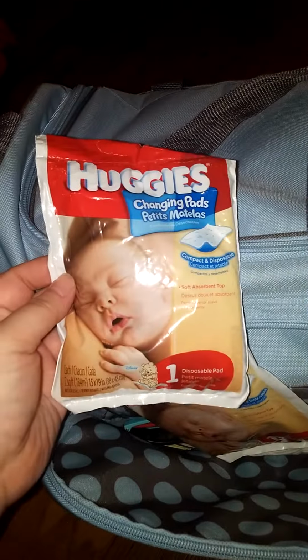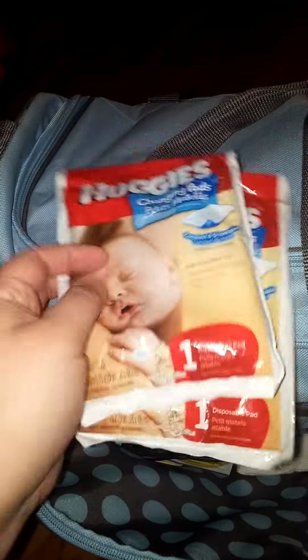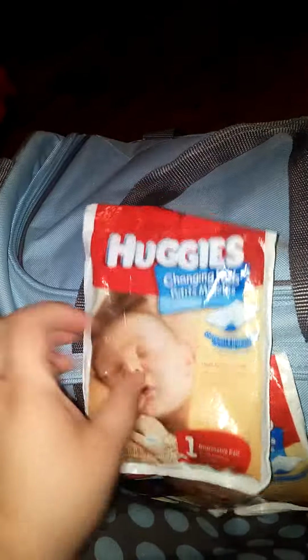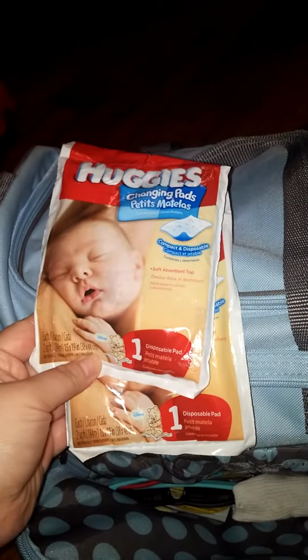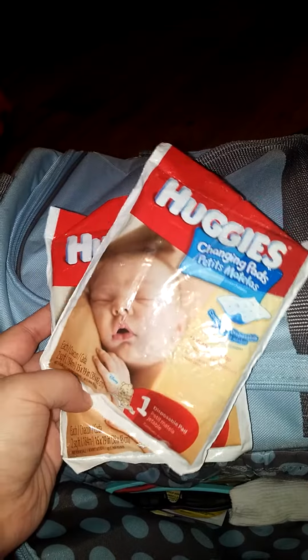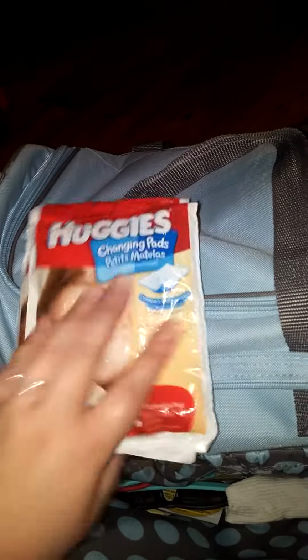And then we have, see, this is supposed to be in here, but I have two of the Huggies changing pads. I wish they would get these at like Dollar Tree for cheaper since they have the bibs. I got these free. I don't even know, either Babies R Us or Target, one of those places you register, and you know they give you like a little goodie bag. I asked for extra goodie bags and or extra supplies, and they just gave me some. But these are the changing pads, and they're disposable.